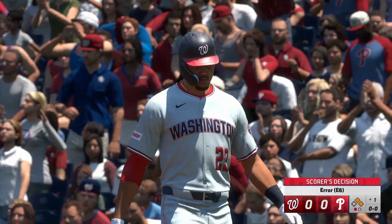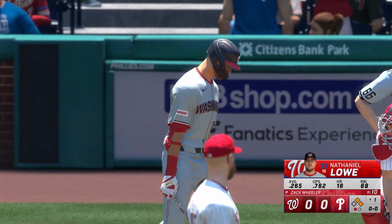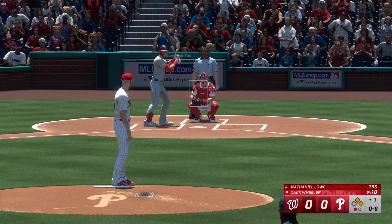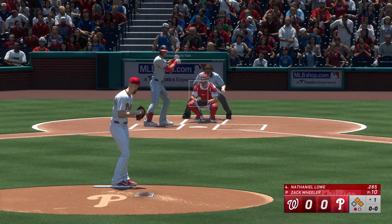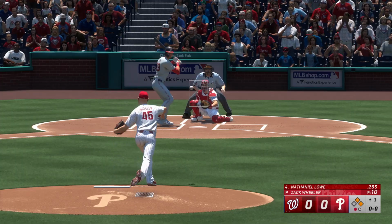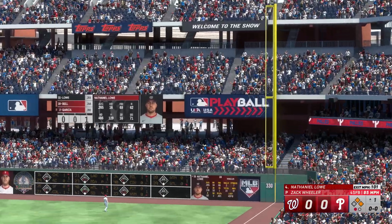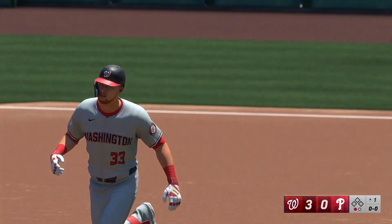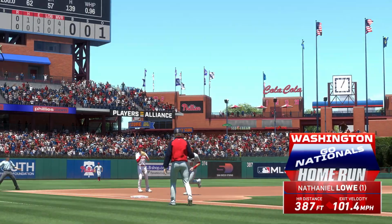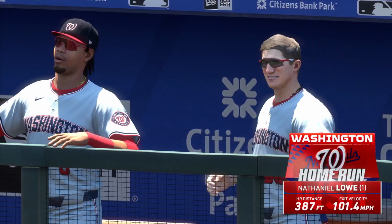Batting fourth, first baseman Nathaniel Lowe. Nathaniel Lowe up to hit. Well, all eyes on the double play ball in this spot. No better way to get out of this inning. High fly ball, right field. This could go the distance. Home run. And that's how they take the lead. It's 3-0. He sent the first pitch over the wall. Must have dinner reservations because he wasn't wasting any time at the plate in that at bat.